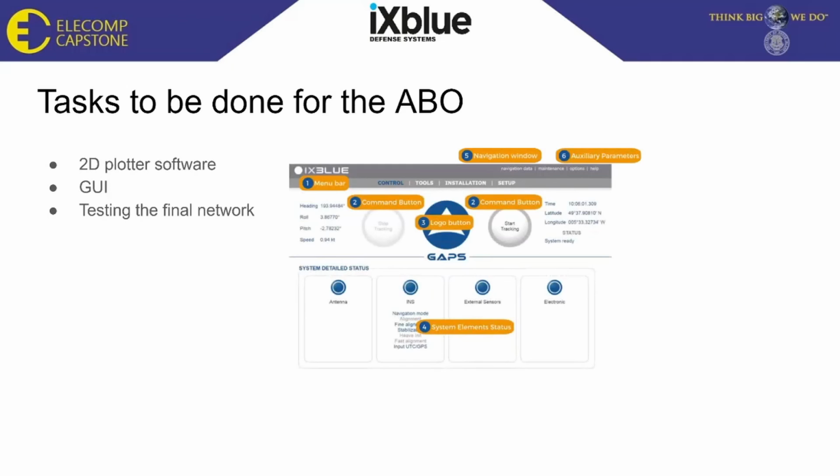Another thing that we'll be developing is the GUI, the user interface. This is an example of a GUI that iXblue already has in place. We will be aiming to get something similar to this, with the same colors and some explanations here, the logo button, the command button, things like that. It also has the status of each beacon or item that you're tracking, as well as menus and everything that a user interface would need. So a user could go into this menu and set their preferences and things like that. Then this would send all the information to the GAPS system.